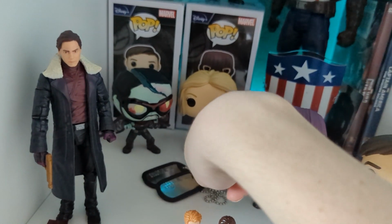I was never expecting to get that Funko Pop considering it comes in a collector box, so I completely wrote it out of my mind, saying I'm never gonna get that. And then I saw it at the comic book store and I nearly cried. Bucky dog tags, even though I do not care about Bucky anymore, because I don't care about Sebastian Stan.